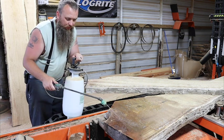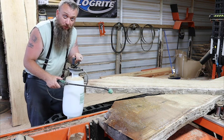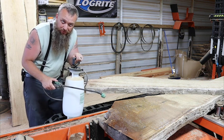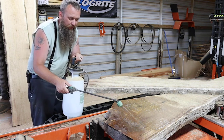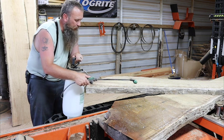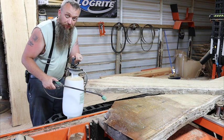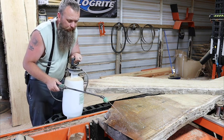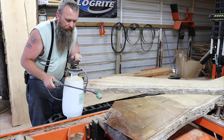So I'm going to saturate this wood here with this poison. It's not going to hurt the timber at all. When you kiln dry this and it air dries and all that good stuff, this stuff will be long gone. But you got to do this, guys. I tell you what, you got to take care of this problem or else you'll have a mess on your hands. Man, there's a lot of them in there.